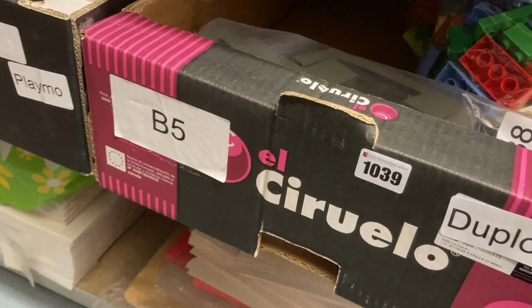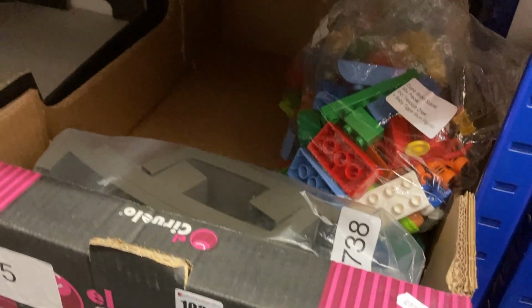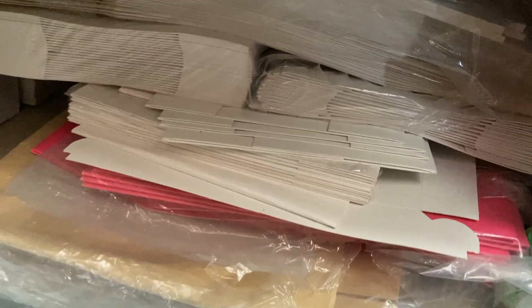And then these two boxes were for Duplo and Playmobil. So I've just got one Playmobil and a couple of Duplo lots left. That lot down there, look, I've never got round to it. They're all cake boxes. And in there are, what do you call them? Cake drums. Yeah. So what's in this?